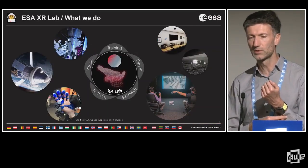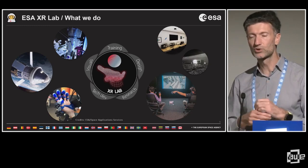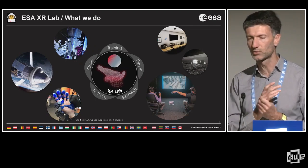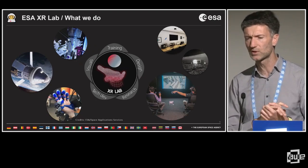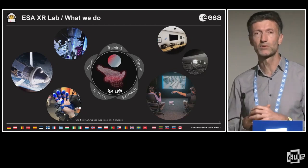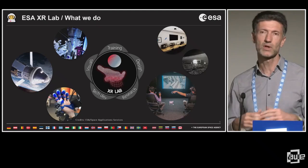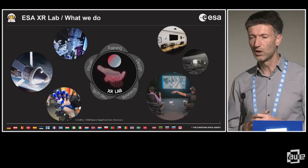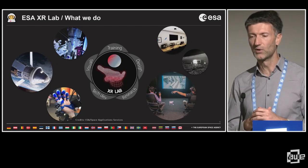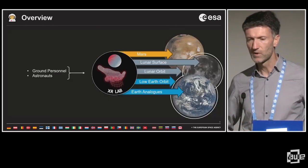What we do in our lab is actually many things. We do training, design, research, visuals, as well as tech development, as you can see. So for instance, in these little pictures, you see some examples of XR projects we have conducted. Some of them are XR, some of them are more flat screen, some of them are more 3D. So that's, in a nutshell, the portfolio of what we do.